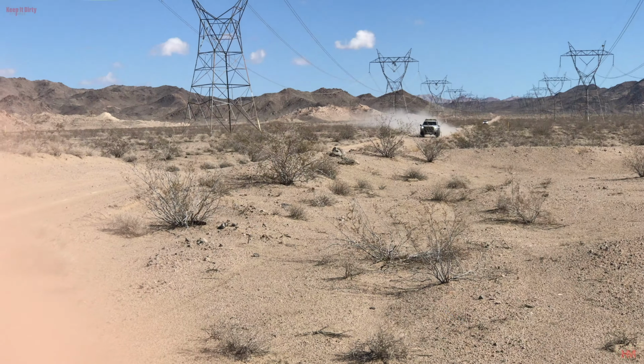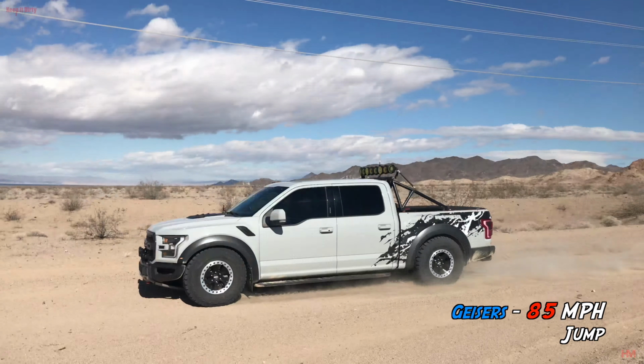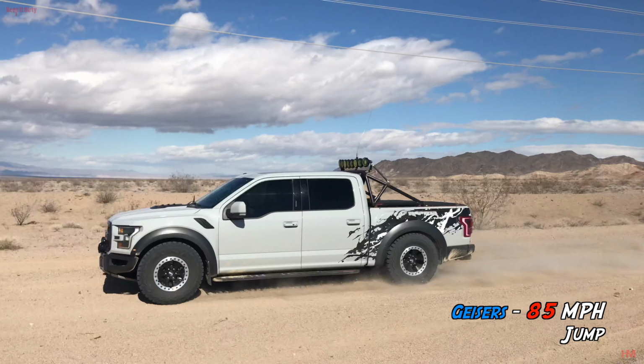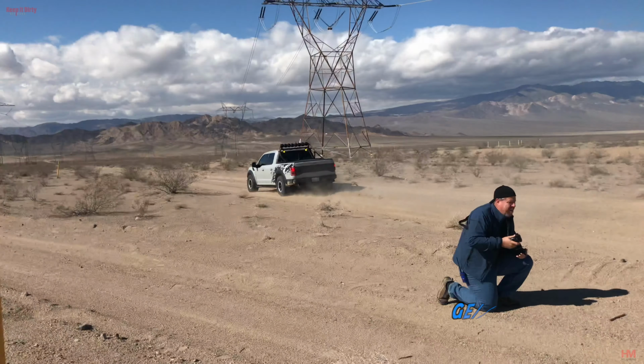Now here's an example using the Geiser springs. The Geiser springs perform very differently, and this is a much faster jump, taken at 85 miles per hour. And you can see here, front end is responding identically to the back. We're not getting full tuck. Truck's better protected. So what a difference, right? Bigger jump and very different performance.